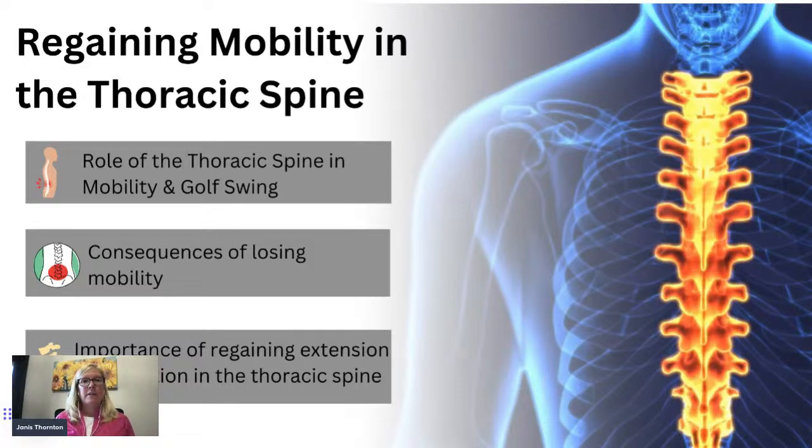Some lifestyle modifications are going to be ergonomic adjustments and regular movement breaks. So if you're sitting at your desk a lot, make sure you get up and move, because that way you get your body moving and create less stress in your body. Do some stretches, even if it's just for a couple of minutes. And then, of course, stress management will help as well.